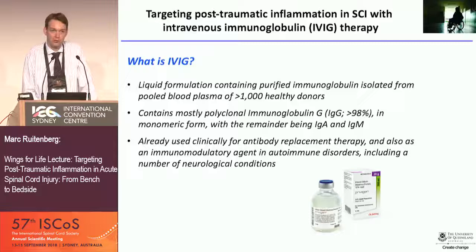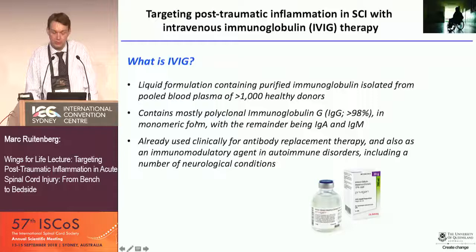So for those of you that are not familiar with what intravenous immunoglobulin therapy is, it's basically a liquid formulation of immunoglobulins that are purified from the plasma of healthy human donors. They get pooled from about 1,000 different plasma samples of individuals. It contains mostly polyclonal immunoglobulin type G, about 98%. It's in a monomeric or non-aggregated form. And then there are also trace amounts of IgA and IgM present in the formulation.